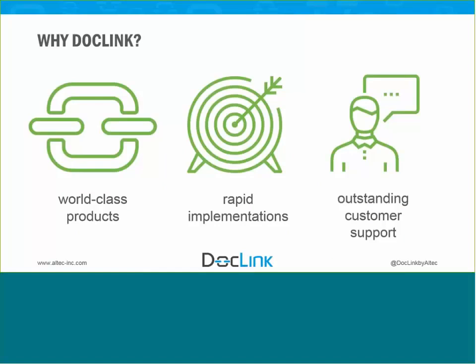So why DocLink? We have been in business for over 31 years. Our solution has been used by over 4,000 clients. So our system is a solid, proven, state-of-the-art solution that has been used by thousands of clients. Because we've been doing this for over 30 years, our average staff experience is 10 years. So we live and breathe implementation of our system, and we do not outsource any of our services.